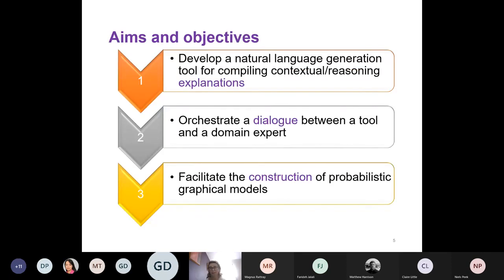These are the aims and objectives. When I joined the Turing Institute and put together the proposal, my initial plan was to develop explanation tools to provide contextual and reasoning explanations for probabilistic graphical models. But in our team it very soon became apparent that the emphasis of the project should be on developing a dialogue between different stakeholders, domain experts, decision makers, and the tools that we wanted to develop. There's also another focus on facilitation: how to help domain experts construct probabilistic graphical models when it's not possible to have access to a facilitator, a human being or a decision analyst.